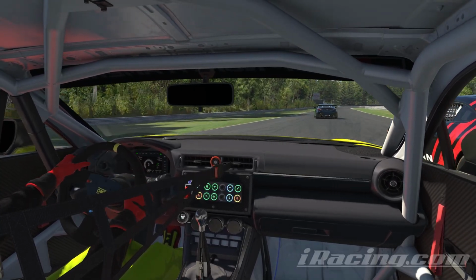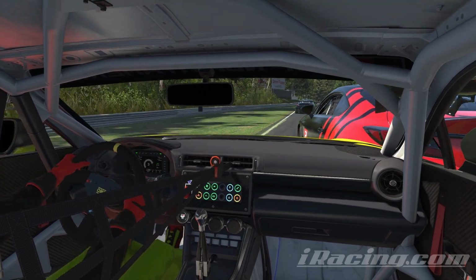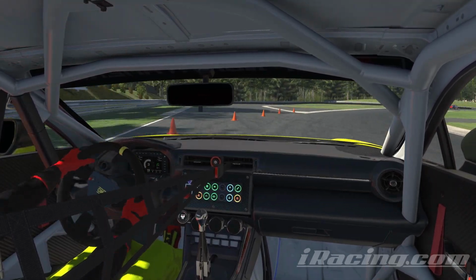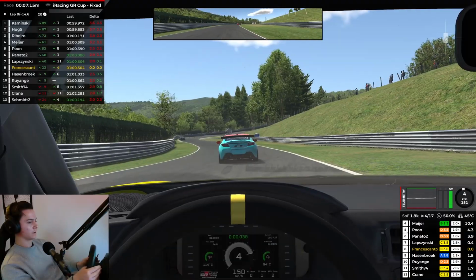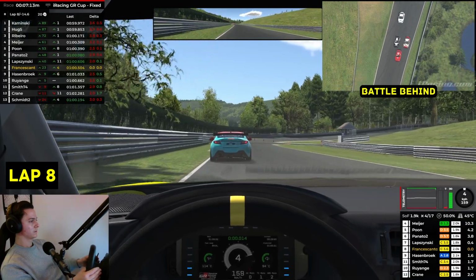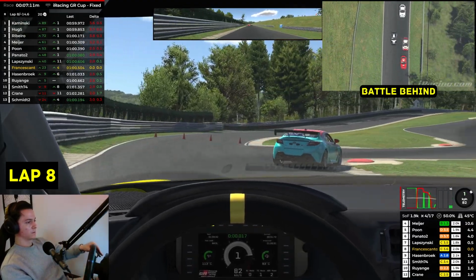This is another view from the inside of my car. As you can see, it kind of looks like he was squishing me, so... Yeah, let me know your thoughts about this moment of the race. And in the meantime, we'll rejoin the live action at lap 8.